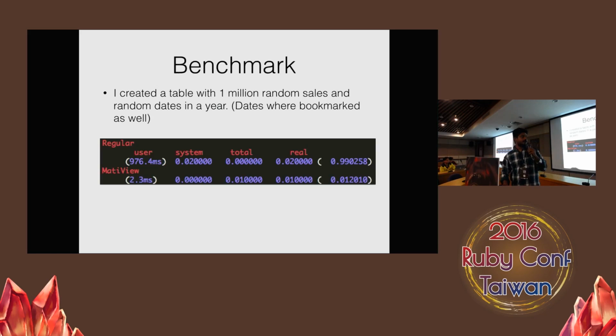And that's my benchmark, and that's a real benchmark. Okay, my query time went from 976 milliseconds to 2.3 milliseconds.